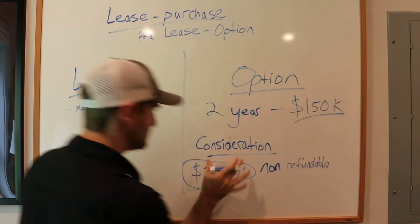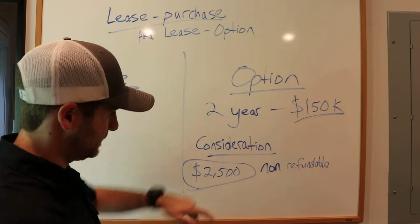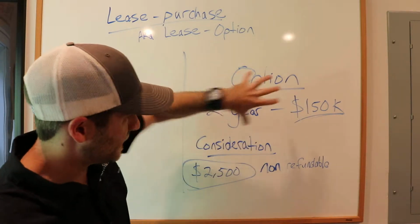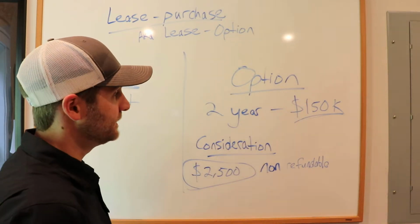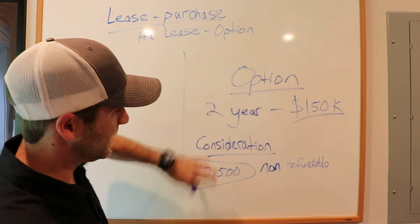So that is a consideration for granting that option. You, the seller, get $2,500 cash today to sign this contract with the buyer that says anytime in the next 2 years they can buy the house for $150,000. That doesn't mean they're buying it this month. They may buy it in 20 months from now, but that's how that works.